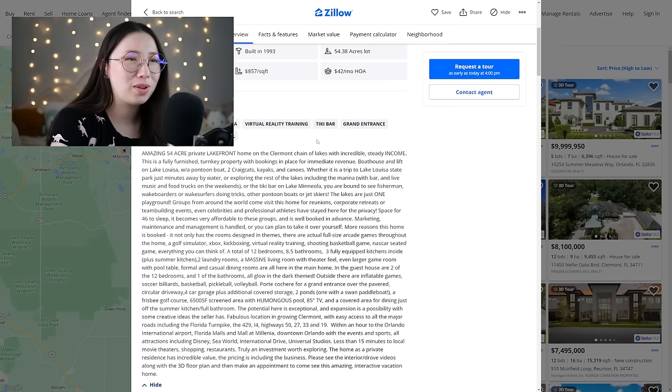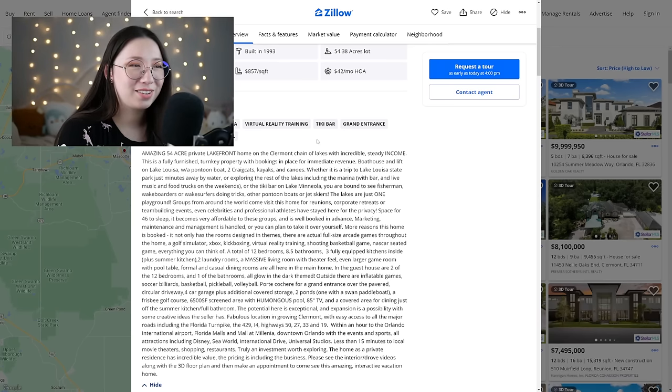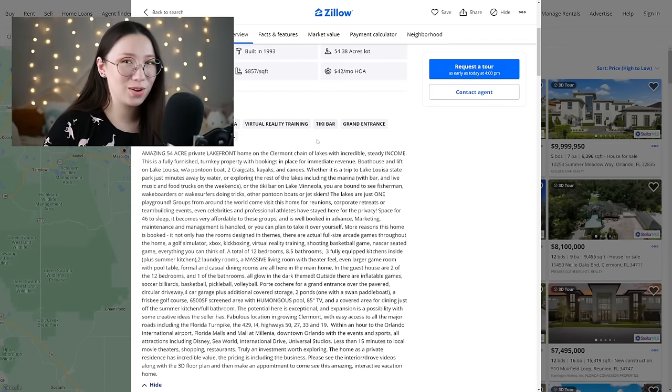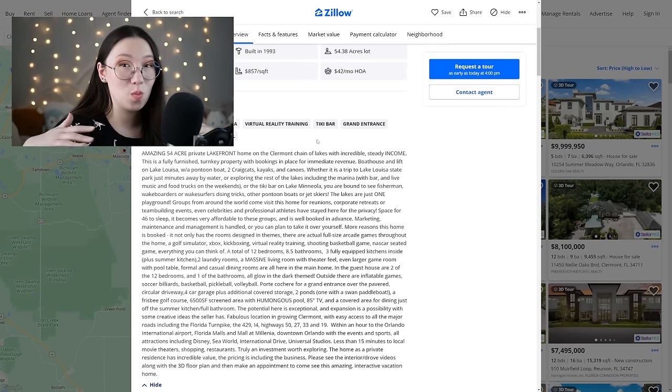Everything you can think of. And the guest house are two of the 12 bedrooms, all glow-in-the-dark themed. That's funny, they don't say, like, arcade themed or bowling alley themed, which is the theme, I think. No, the theme is glow-in-the-dark. And inflatable games, soccer, billiards, basketball, pickleball, volleyball. 6,500 square foot screened area with pool. That is enormous. That's bigger than most homes. Most. Yeah.